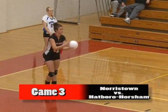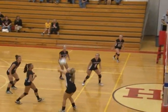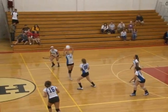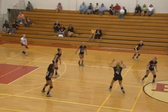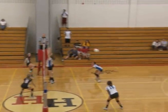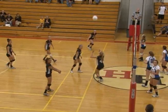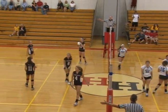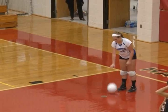Now on to Game 3, Hatters up 21-15 and junior Laura Calvin serving. And what you're going to see here is a great volley between both teams. And the whistle blows. It's a violation by Norristown, and the Hatters get the point and extend their lead 22-15.